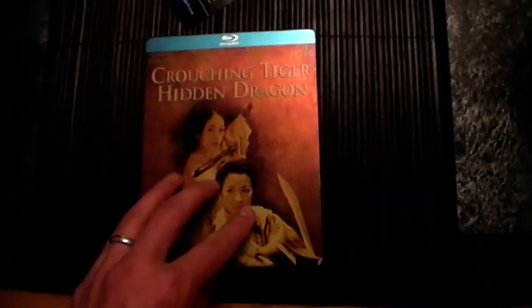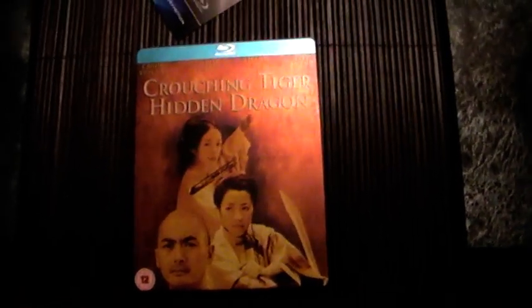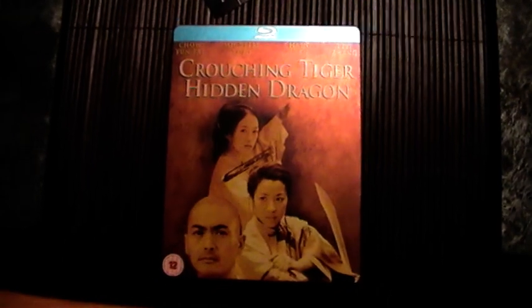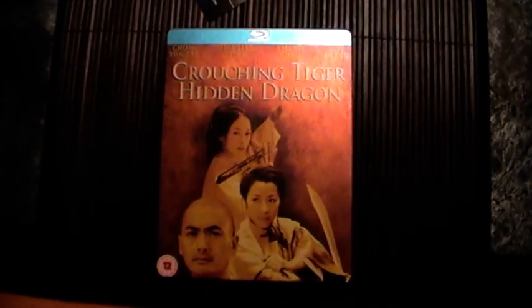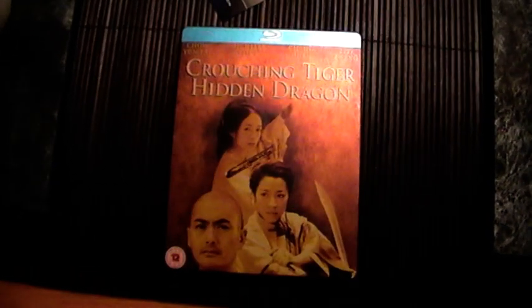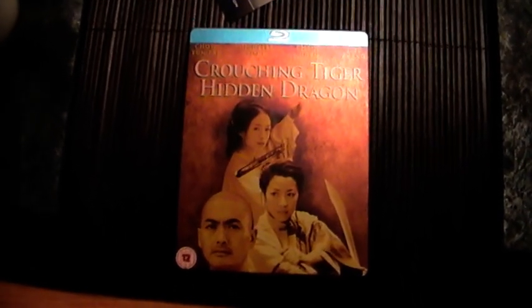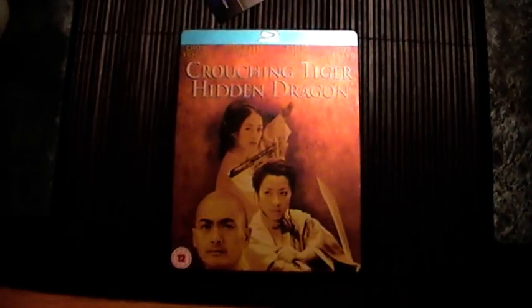If you're into Kung Fu movies, it's a shame there just isn't many Steelbooks for them out, because if there was, I'd be out there buying pretty much every single one of them. But this is the only one. There is one I've heard of called Storm Warriors, which is fantastic, which is a foreign Steelbook import. I'll have to get that one at some point as well. So anyway, let's switch over.